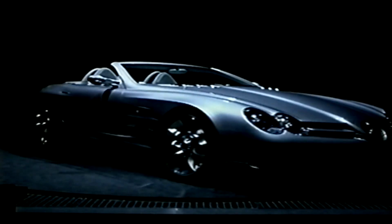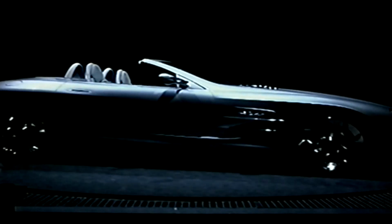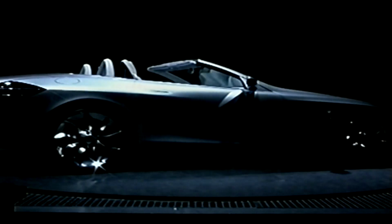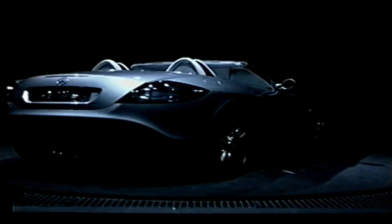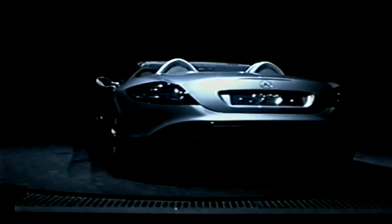This is the Mercedes-McLaren Vision SLR. It's based on the hardtop Vision SLR that was shown at the Detroit show earlier this year. The soft top is destined to be built on our shores by Mercedes Formula One partners McLaren. In fact, it could very well be the next company car for the McLaren drivers Mika Hakkinen and David Coulthard. Well, that's a nice job, if of course you can get it.